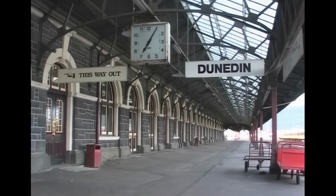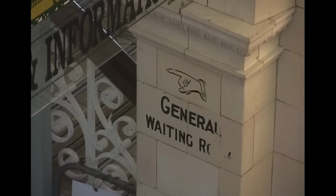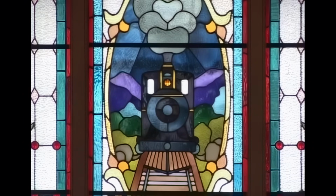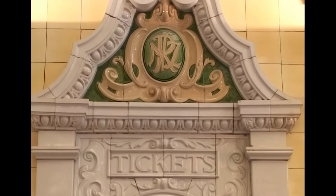The spacious and attractive passenger platform may no longer see through expresses between Invercargill and Christchurch, but it's in no danger of becoming derelict. Dunedin Municipality has taken over the building and expertly restored it to its original state, as befits what is widely regarded as a national monument.